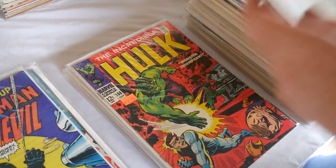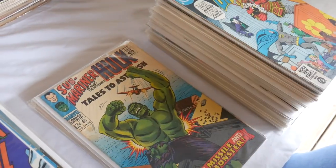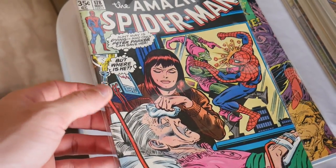It looks like we're getting to some of the early issues, 108. Wow, this is a collection you don't come by very often. Yeah, there's a lot of great variety too. Nice Tales to Astonish in there. Oh, this is all the Spider-Man. Yeah, it's ASM. Oh, wow.